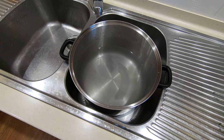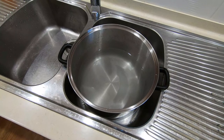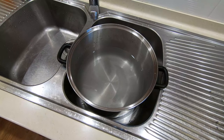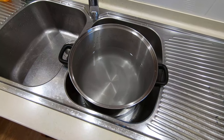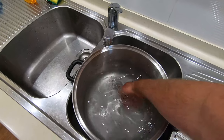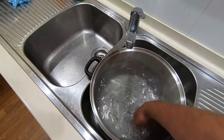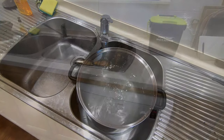I'm using a pot this size because these 2 eastern rock lobsters I've got are pretty big. If you've got smaller lobsters, you can use a smaller pot. It's just easier to fit them in if you've got a nice decent sized pot. So I stir that round with my hand until all the salt's mixed in. Then we're just going to bring that up to the boil.